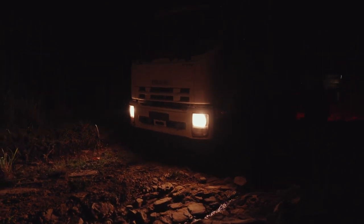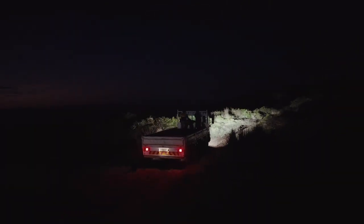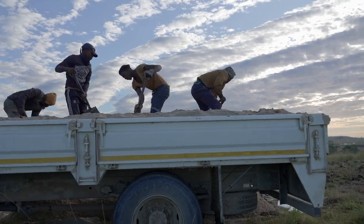Those trucks are playing a big role here. They are delivering sand, crusher stone, water. You have to go to those people who are owning ISUZU trucks. Because ISUZU, in Amanda, they said ISUZU is powerful.